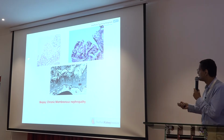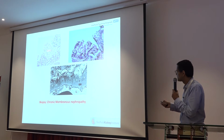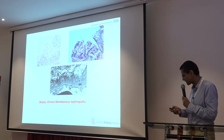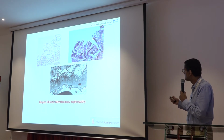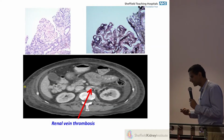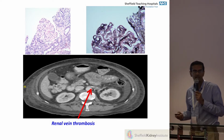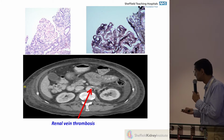As it happened, we did do a biopsy, and that showed the characteristic appearances of a thickened basement membrane with spikes on the silver stain. Because she had a lot of ascites, the medics who referred her also did a CT scan of her abdomen. You can see a lucent area in her renal vein, so she had renal vein thrombosis as well.